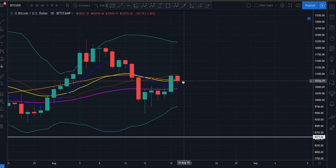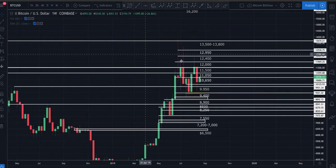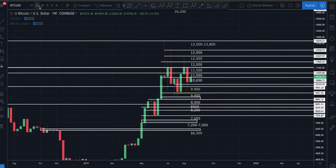So I would say if this daily candle does end up closing above the 21-day EMA here, guys, probability will probably favor price coming back up and testing anywhere between 11,200 to 11,500, that area that we had discussed earlier.